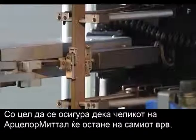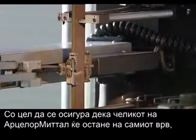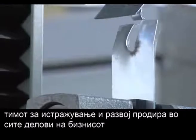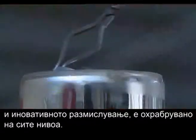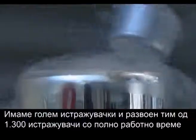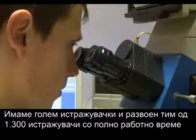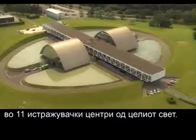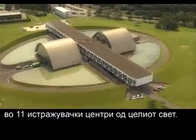In order to make sure ArcelorMittal's steel stays at the cutting edge, research and development permeates all parts of the business, and innovative thinking is encouraged at all levels. We have a large research and development team with 1,300 full-time researchers in 11 research centres across the globe.